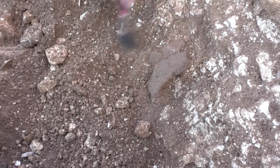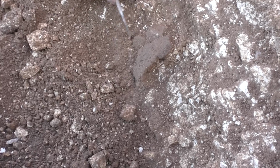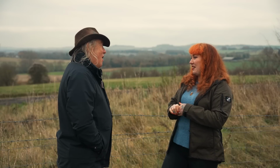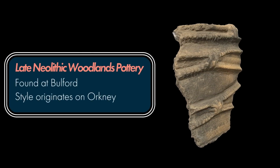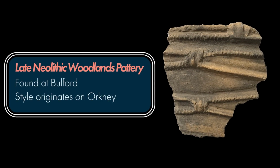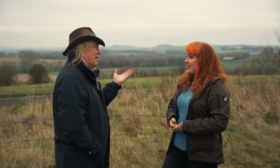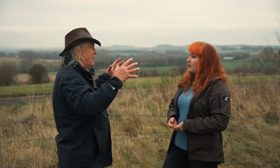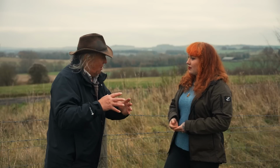Our pottery from Bulford. We got a similar set of pottery from on this side of the Avon. So we've got 2 sites of the same sort of date on both sides of the Avon. Where do you reckon the pottery has got the nearest connections then in style? Somewhere else in the local area? I don't know. Orkney. We've got pots that were made in Orkney about 3000 BC. You could lose them with the pots that I had at Bulford. But they were also creating phenomenal Neolithic monuments. And so this is that transfer of ideas, this transfer of people. And this is what makes the whole thing so wonderful. You're not just looking at one spot in Wiltshire.